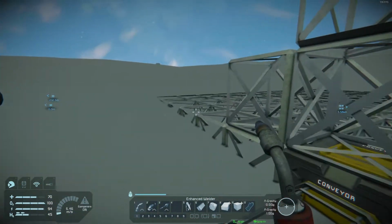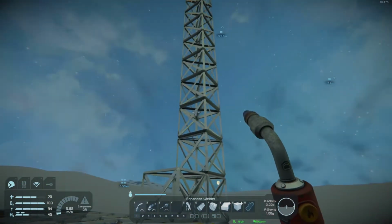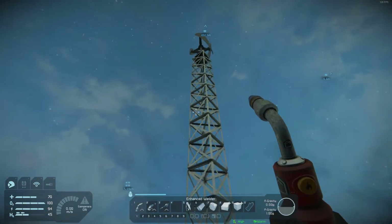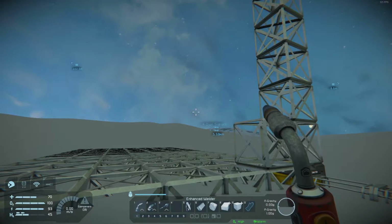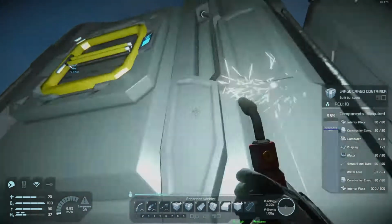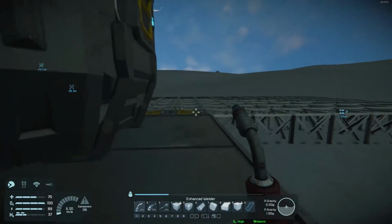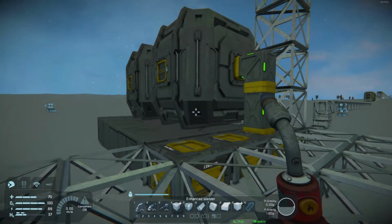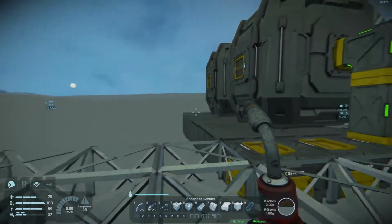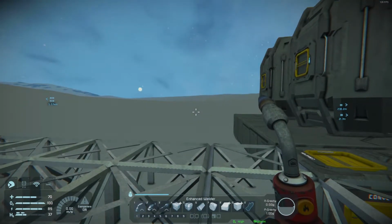But now that we've gotten this, the very first thing we need, of course, is raw material storage. So that's going to be a couple of large cargo containers. And there we go. Okay, so these two large containers are going to be our raw material storage for our manufacturing. From there, we need to have an inventory sorter to ensure that things don't go backwards through here. And then we're also going to want to start building out our actual manufacturing section with all of our assemblers.